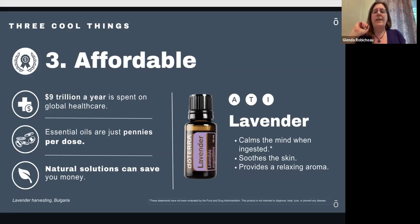And on this slide, we've got lavender. And lavender is all things calming. It's calming to the mind, calming to the skin, calming to the body. It has a very relaxing aroma. It's kind of like the Swiss Army knife of oils. So, if you ask me what oils I would want if I was deserted somewhere, lavender is on the list, frankincense, maybe tea tree, peppermint, and lemon if I had to choose 5. Because they're all so versatile and so great for so many things.